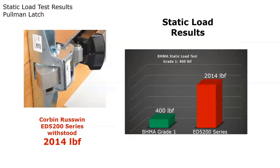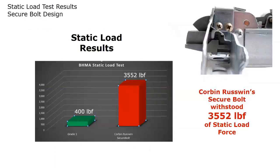The Corbin Russwin standard exit device with the Pullman latch withstood over 2,014 pounds of force, which is incredible, considering you only have to do 400. So this is 5 times ANSI BHMA grade 1. The secure bolt, which is a very unique design, which we haven't even talked about yet, was able to withstand over 3,500 pounds of force.